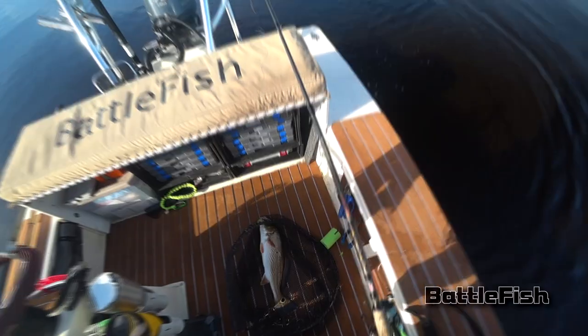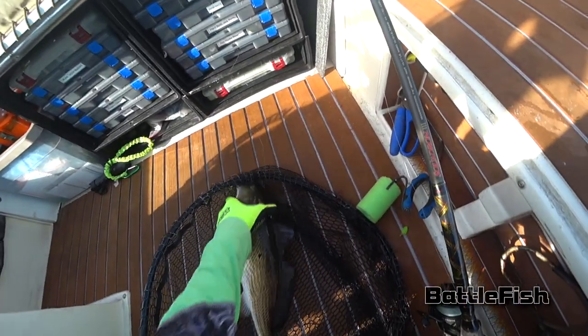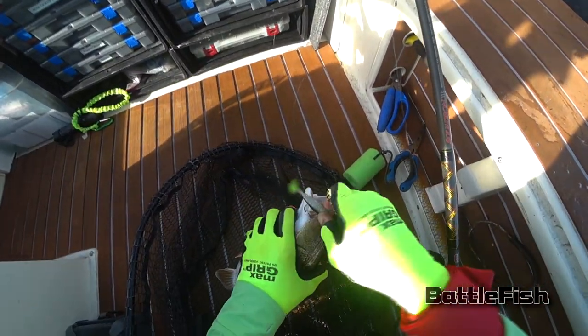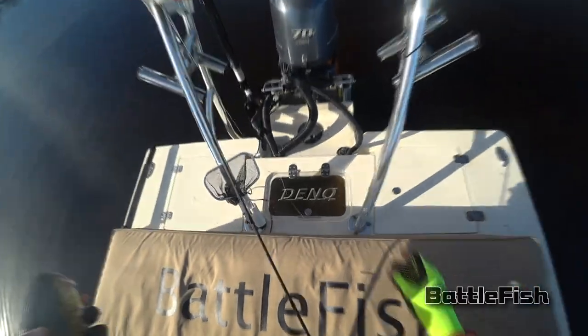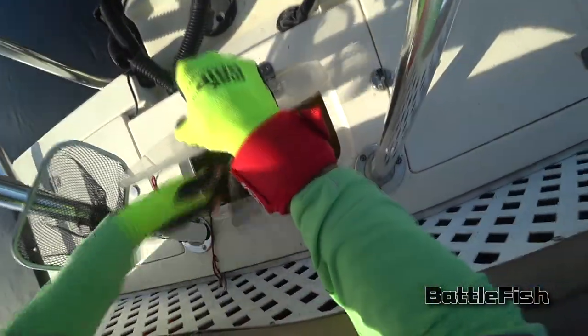Yeah, you tapped it a couple times, didn't you? There we go. About 20 inches. 19. I'm going to keep you, just because you're a good size. And we'll see how we do.